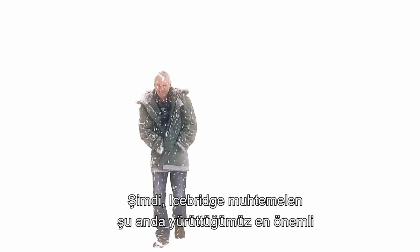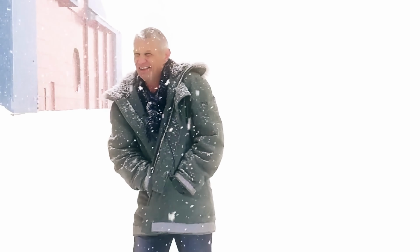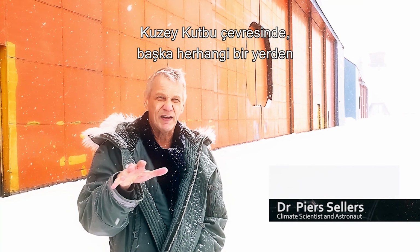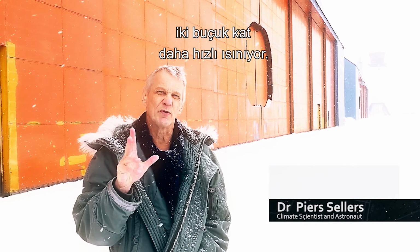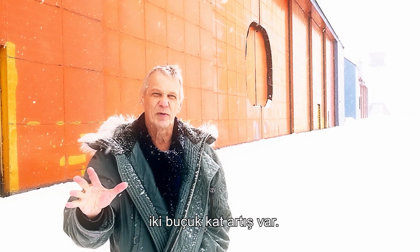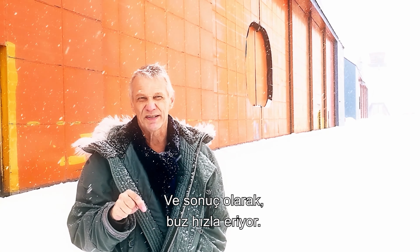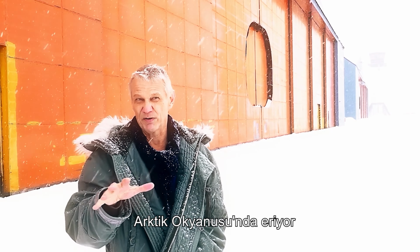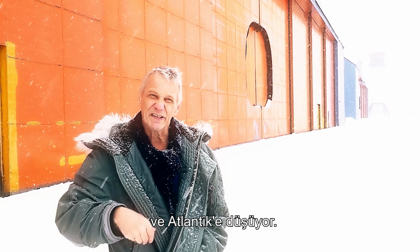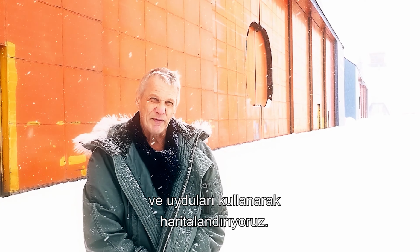Now, IceBridge is probably one of the most important field campaigns we have running right now. The world is warming, and it's warming faster in the north, around the Arctic, than anywhere else by a factor of 2.5. It's a 2.5 times increase in warming here compared to the global average. So this is where it's all happening. And as a consequence, the ice is melting fast. It's melting on the Arctic Ocean, and the ice mass on top of Greenland is melting and falling into the Atlantic. So we're mapping that using aircraft and satellites where we can.